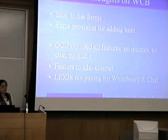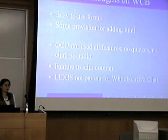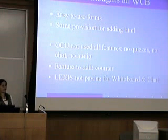LEXIS is not providing any whiteboard or chat, but one of our professors would like to do that, and hopefully more and more people will request it if they think it is nice to use, and LEXIS will probably think about putting those features in. Although web course in the box already has the features for doing that.